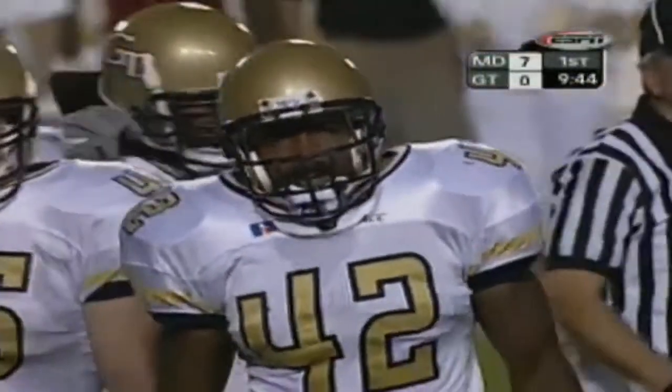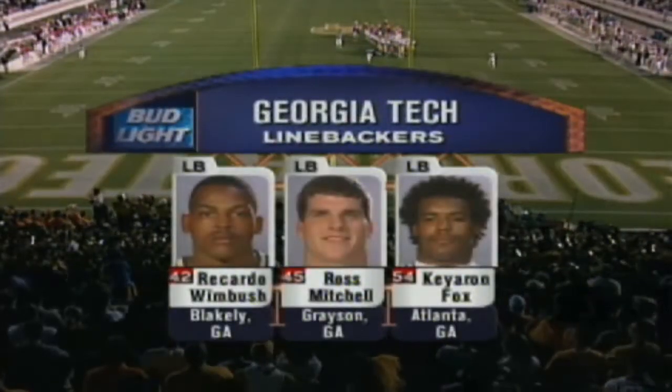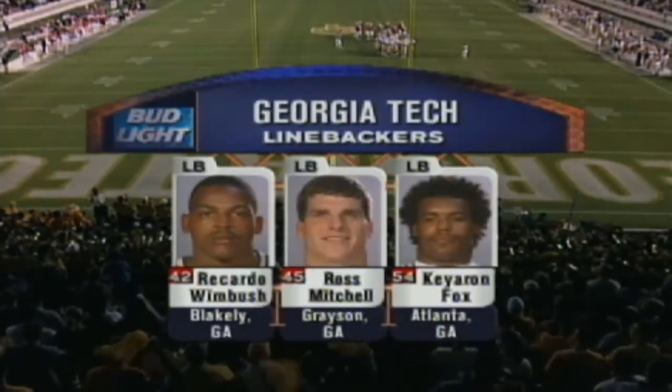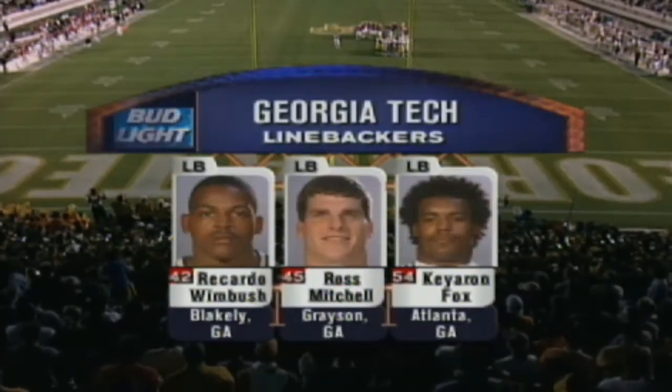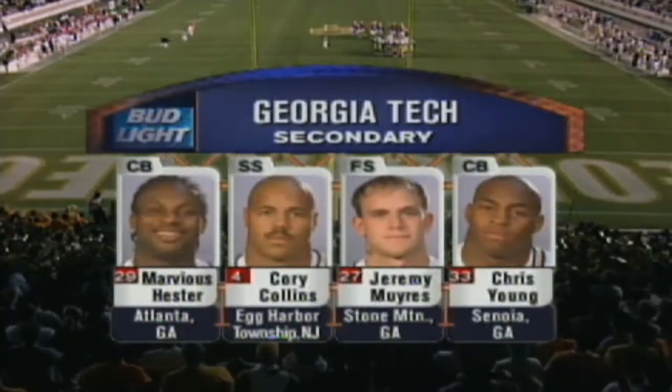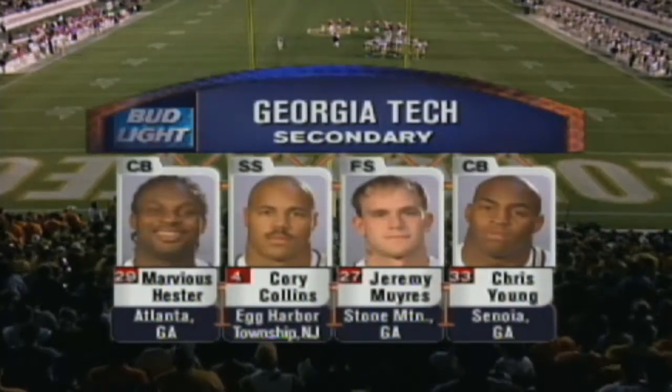As they sort it out, Wimbush is joined on that Georgia Tech linebacking corps by Ross Mitchell, who on Sunday morning was a fullback. They had to move him over because of 2 injuries to middle linebackers, and Kieran Fox is the other linebacker. The free safety, 27, Jeremy Myers, had a 4.0 last semester in management, one of the best students on the team.